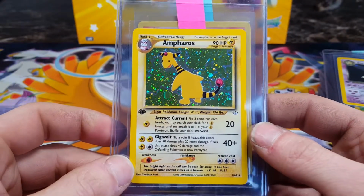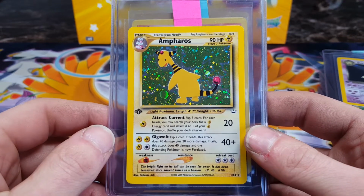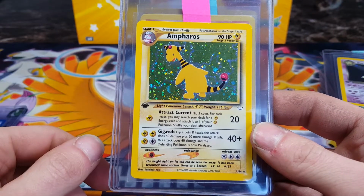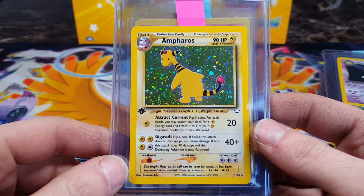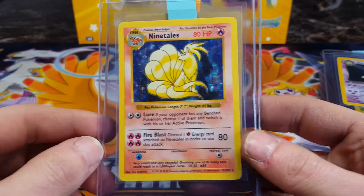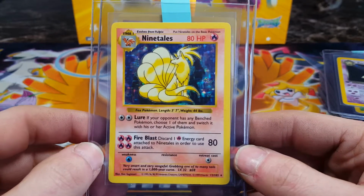So we got the Ampharos, which I am just grinding for a 10 on one of these, and I know anyone that's chasing after this set probably is too. Man, I've had close to 20 copies, and nothing but 8s and 9s. I've never found one that was actually worthy of a 10, so just to say how hard that card is to grade a 10 is insane.